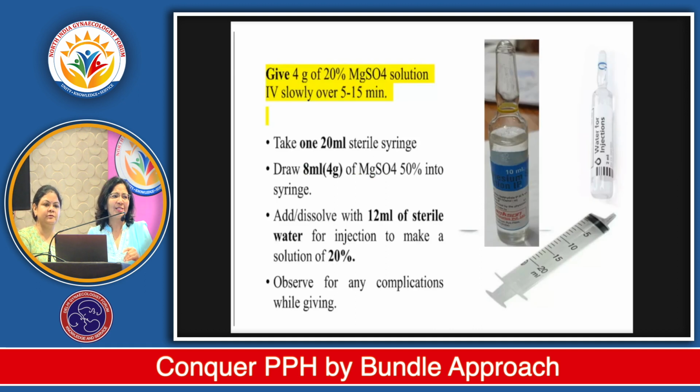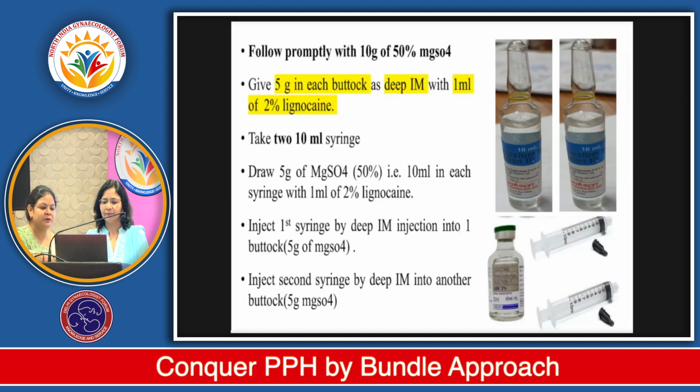So next thing is very important, because maybe now we have this injection magnesium, but how to prepare IV Maxel, just to highlight, because at some places we'll continue using this. So how do we prepare the magnesium? In our government setup, we have ampules of 10 ml solution which contains 5 gram of magnesium sulphate. To prepare 4 gram of IV loading dose, we have to take 8 milliliter or 4 gram of magnesium sulphate, which is already a 50% solution, and then dissolve it in 12 ml of sterile water to make a solution of 20%, and this has to be given over 5 to 15 minutes slowly.